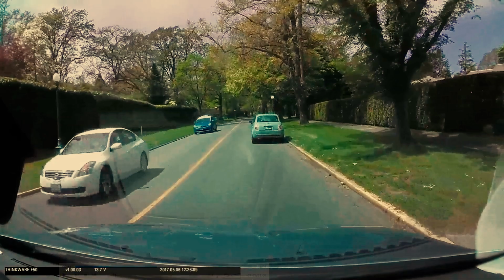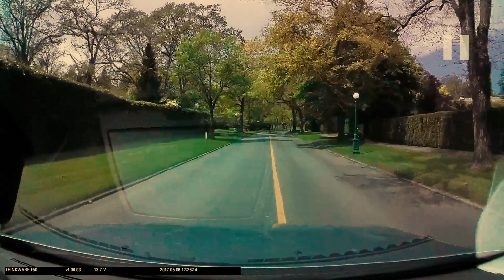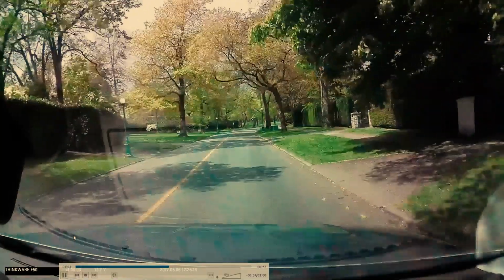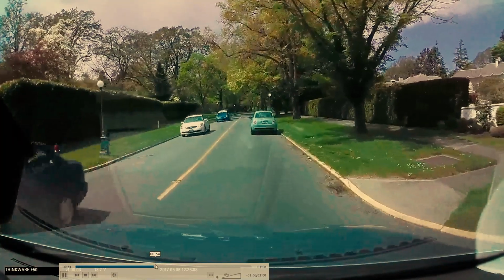shoulder check to the left into our blind spot, and when it's clear, we'll go around this obstruction and then shoulder check to the right to make sure there's no one in our blind spot on the way back into our lane, and we can proceed. So the unwritten rule, if you will, is that if the obstruction is on your side, you need to be the one yielding the way.